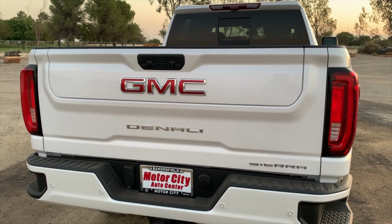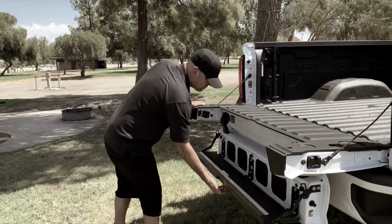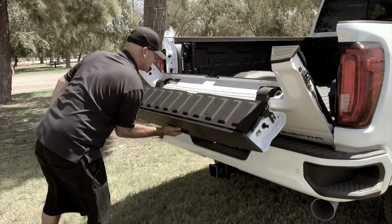The GMC Multi-Pro Tailgate is a multi-purpose tool that can be configured and positioned to function in several ways.